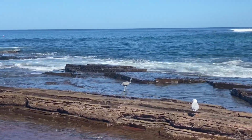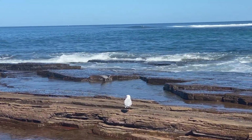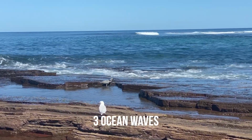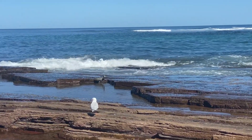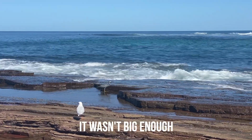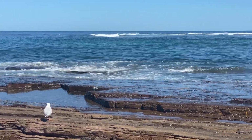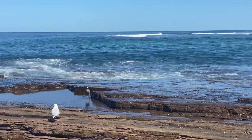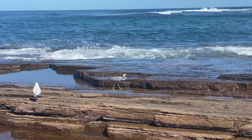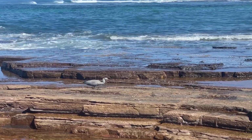This guy, he was over here. He managed to avoid three waves. Oh, there comes another. Nah, it didn't work. It's actually been a minute since then. I don't know how many waves he's missed. He's smart. He's really smart.